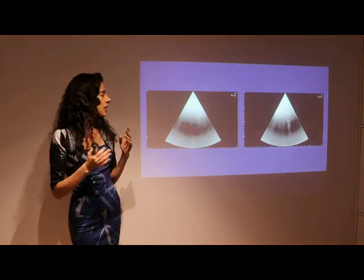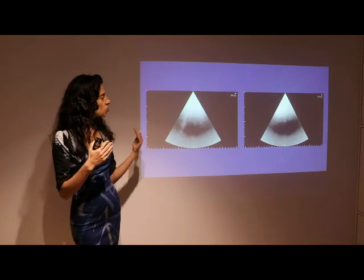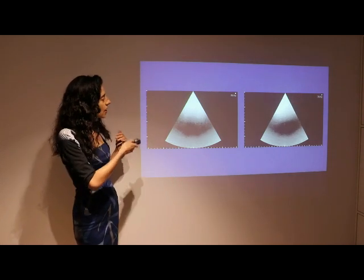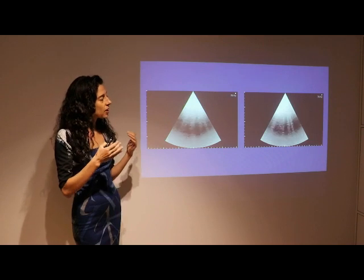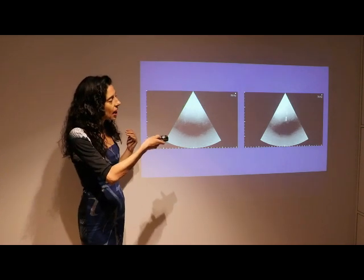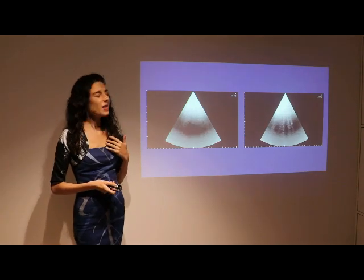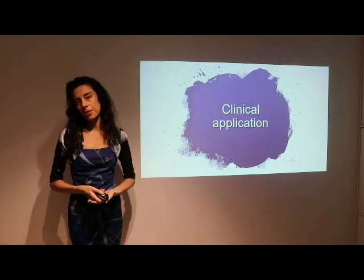Please remember that they are dynamic. They change with the lung motion, with the sliding of the two pleural lines. And you have to freeze the image where most of the B lines are seen and count them just there. So now we get to the clinical application of the B lines.